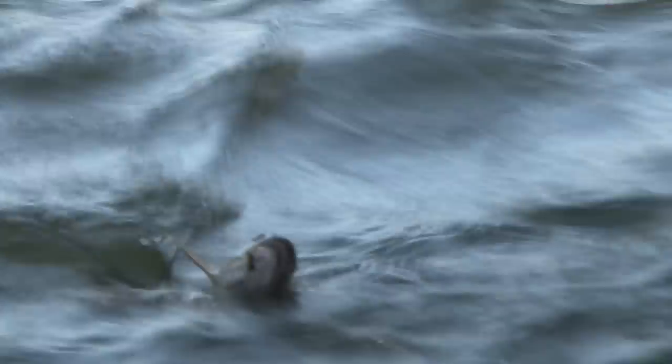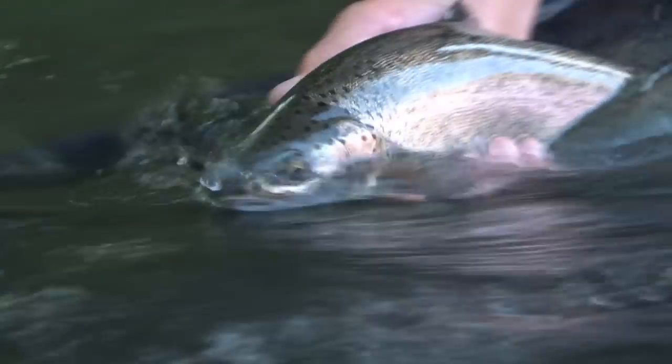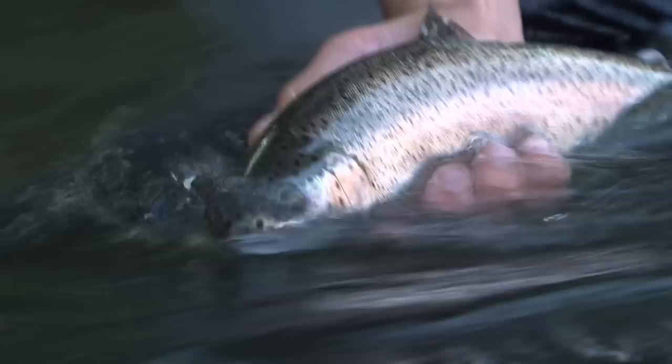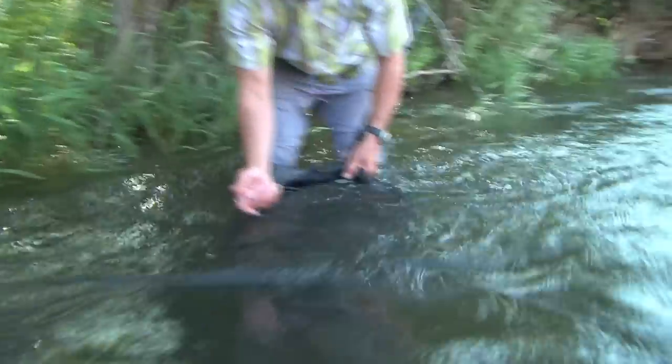Slide right over. Got it. Thanks, Joe. Yeah, that was awesome. Yeah, congratulations. It took us a little while, but we got it done. And the first one's always the hardest. After that, they usually start jumping in the boat. So we'll see what happens. But that was pretty neat.